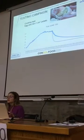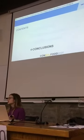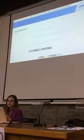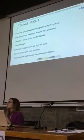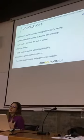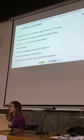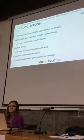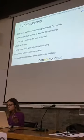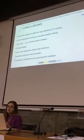So really the conclusion is that we could come up with a nice solution using renewable energy and using a photovoltaic panel that was robust and worked better than we expected, actually. Both the theoretical and the experimental studies made sense among themselves.